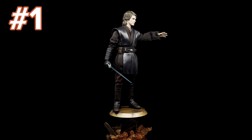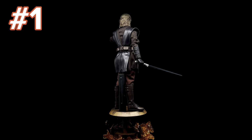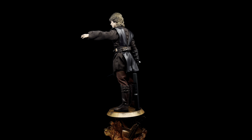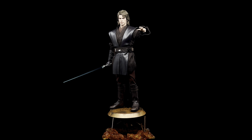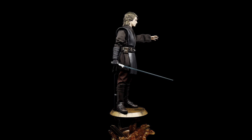Guys, I have a long and thorough history with this figure. I've had it, I've sold it, I've gotten it again. I've been worried about the reissue. I got it again. I really just can't set myself apart from this figure. It's one of those things where I absolutely love Anakin Skywalker. I love the story of his downfall in Revenge of the Sith, and I think Hot Toys served up an absolute banger figure. I can honestly say this is one of Hot Toys' best figures ever.